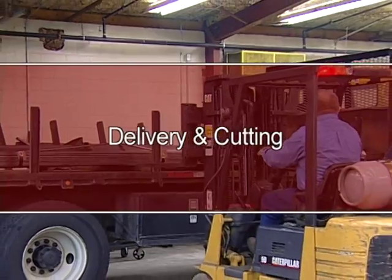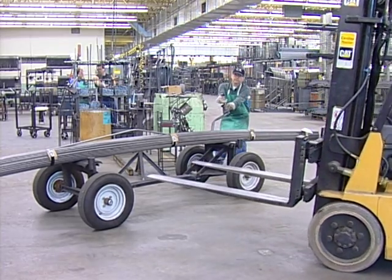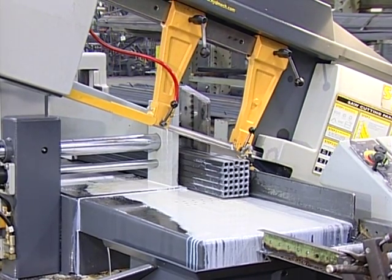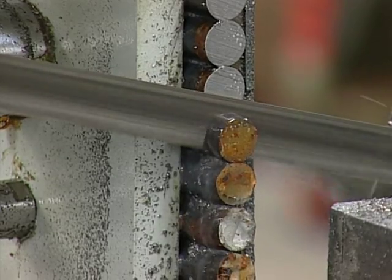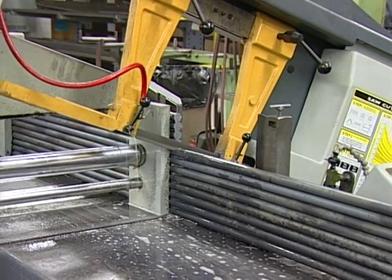Our steel comes in 10 to 20 foot lengths. Our team inspects each shipment to ensure it passes our stringent quality control standards. For efficiency, we cut multiple pieces simultaneously to keep a steady level of parts for forging and welding. Once cut, pieces are inspected, then shelved to await production.